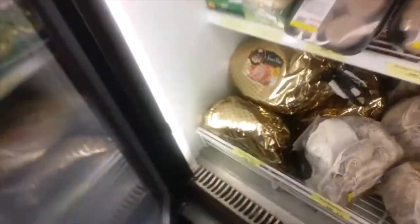Get some real bags of fries. I'm gonna get some hash browns. These are a really good deal. $3.99 for that big roll of hash browns.